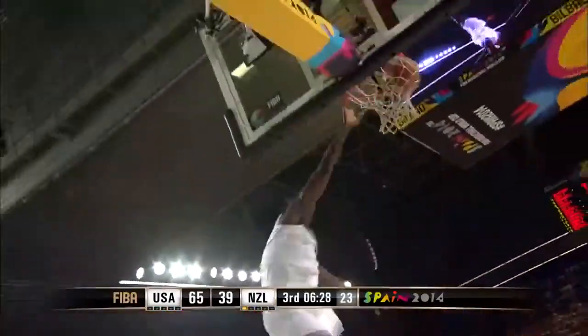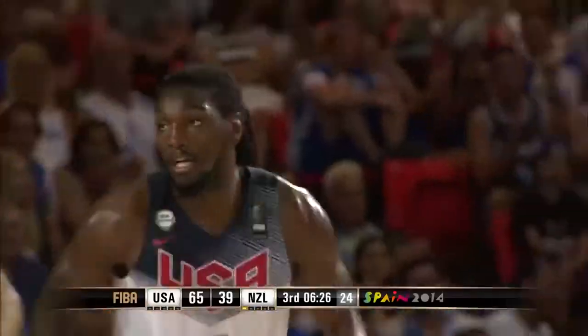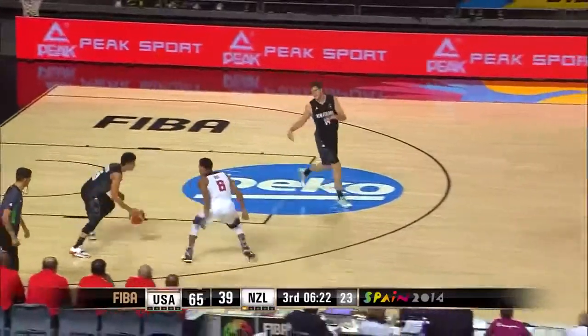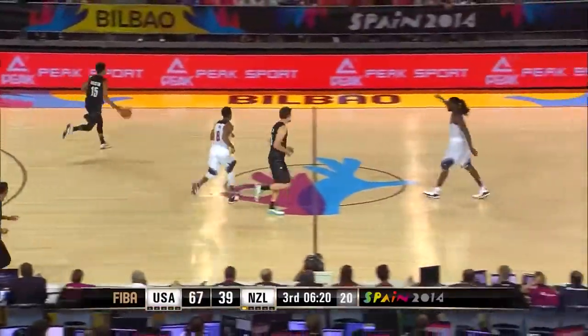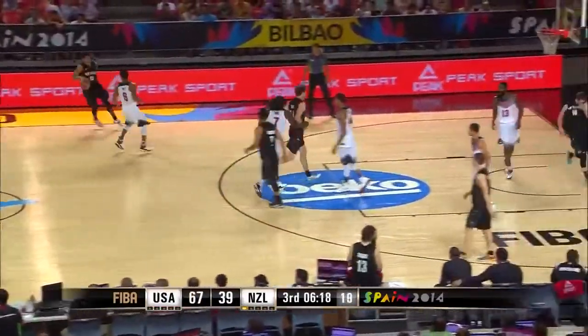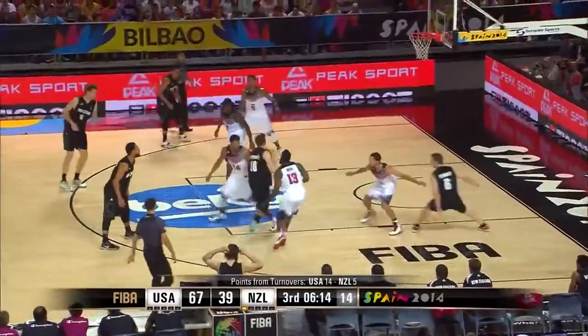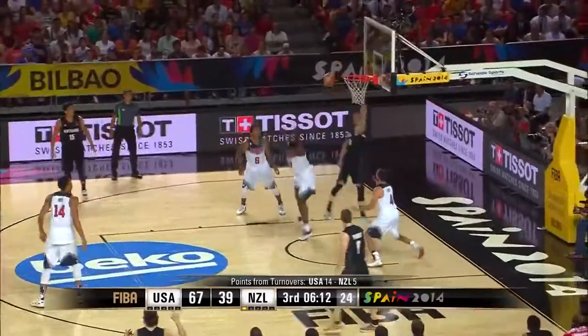Well, couldn't quite get a hold of it to put up a spectacular dunk, but it was a dunk nevertheless. And again, a hustle play by Kenneth Fareed. He's just really playing with so much effort. Abercrombie follows the shot.